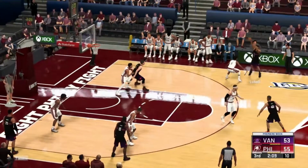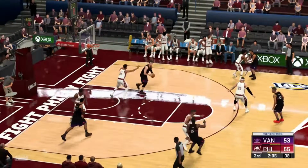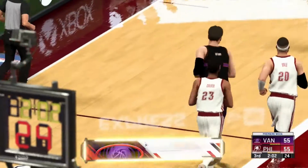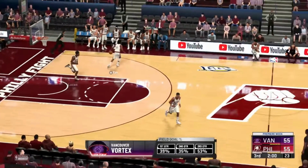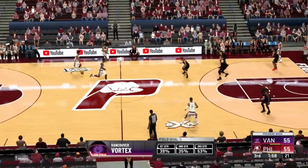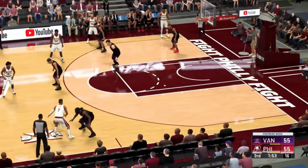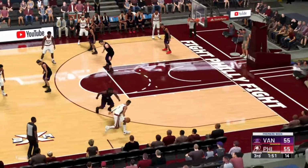Passes it to Lights Out. And here is Anthony. Shoots over Culver. And Anthony gets it to go. Anthony's got the game tied up here for Vancouver. In such a rhythm right now. Feathery touch. He's lighting them up.